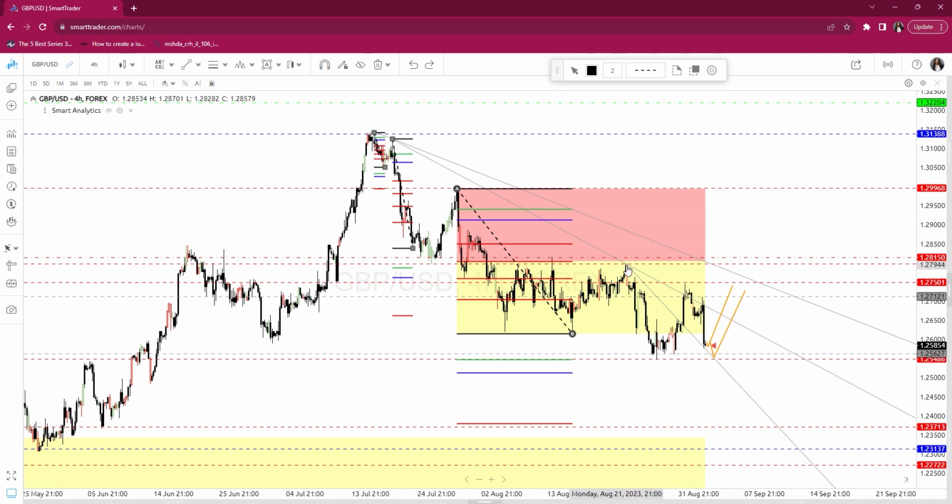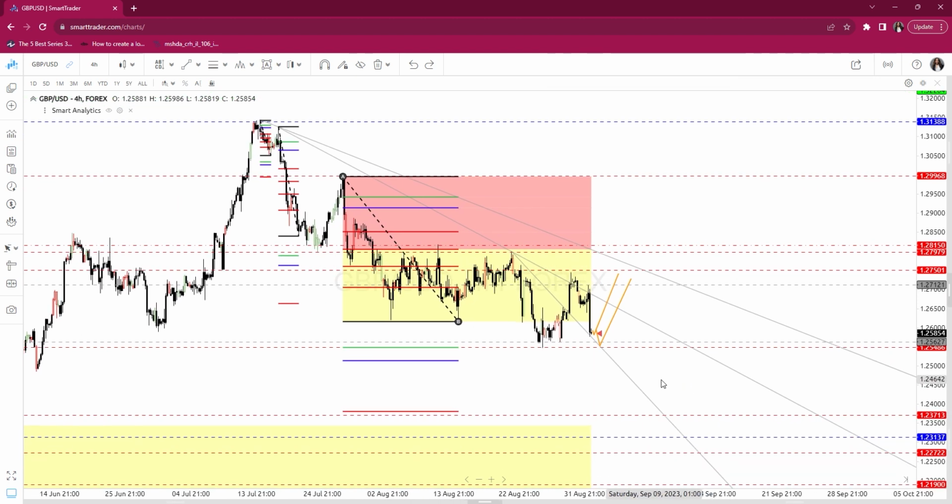Now, I like this also because price was support back here, back in July. It found support, then it broke through. It did come back and retest this zone, but it did it before the low boundary. So I would like to see it come back and test again after that low boundary back to this zone before making a continuation to the downside. So that's my thought. That is my shorter term thought.